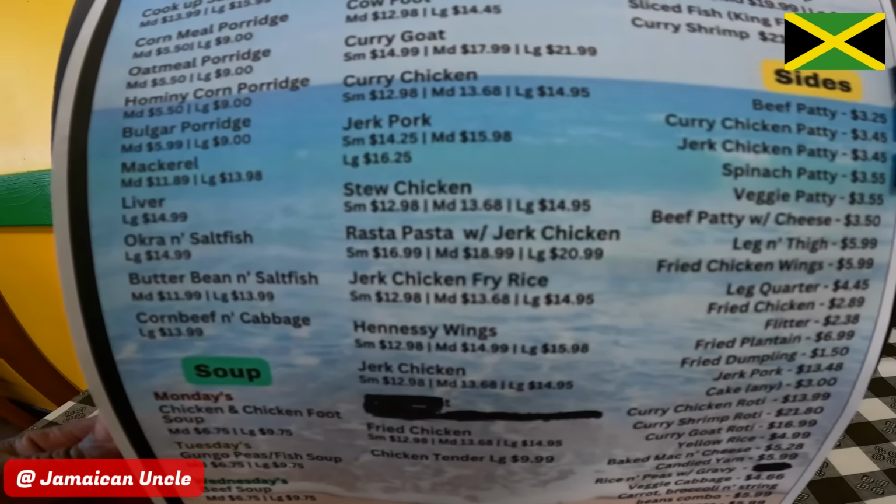We have jerk chicken patty. And see what they look like here? Fresh, just baked. We have cocoa bread too. We don't keep the cocoa bread in here because it will dry out. So if you come and buy your patty, then we get the cocoa bread for you at the same time.